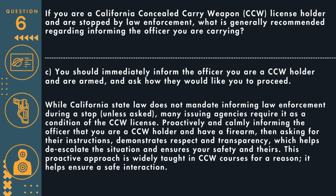Answer: C. You should immediately inform the officer you are a CCW holder and are armed, and ask how they would like you to proceed. Explanation: while California state law does not mandate informing law enforcement during a stop, unless asked, many issuing agencies require it as a condition of the CCW license.